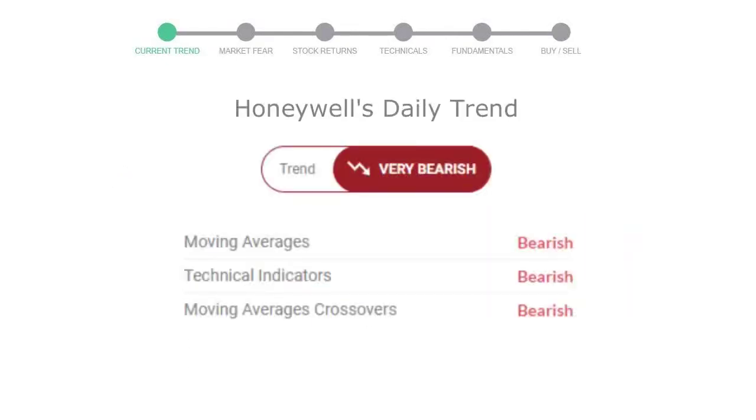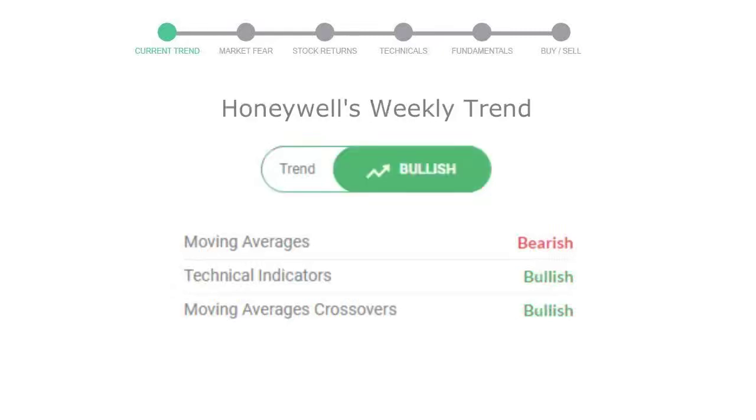Let's look at today's trend indicators. The moving average is bearish. Technical indication is in downtrend. And overall daily trend for the stock is in very declining trend. Looking at weekly analysis, the weekly stock trend is in positive trend.